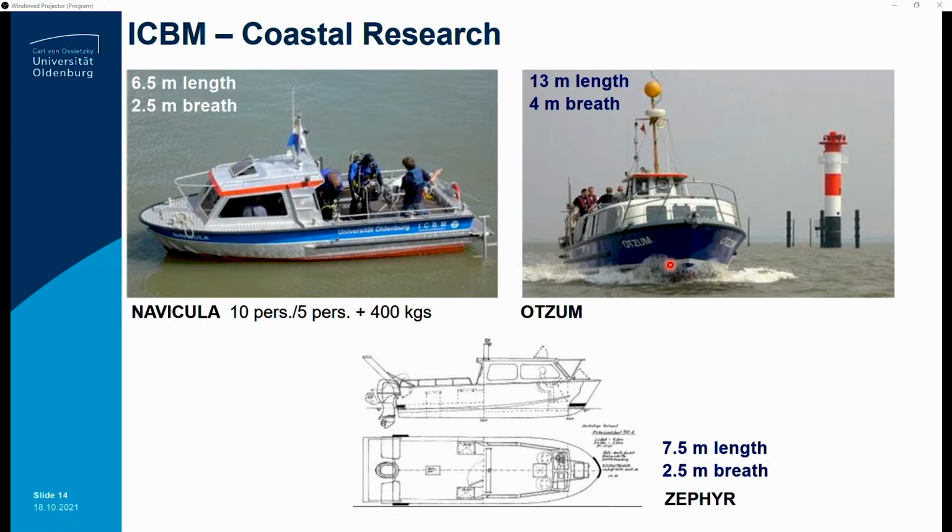Because with this size of ships, it will be quite risky to go out in the open ocean, because if you have very high waves, then it will be quite dangerous and it's not really safe. With these, you can go out to the Wadden Sea, but going out into the open ocean, the North Sea, as I mentioned, is quite risky.